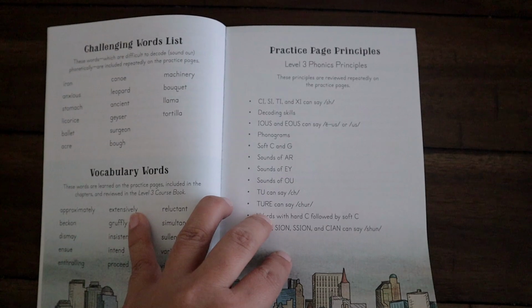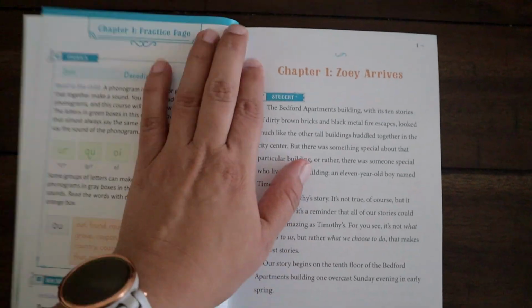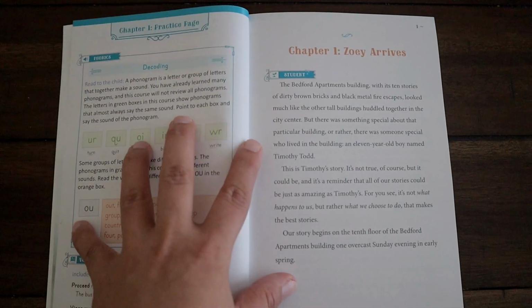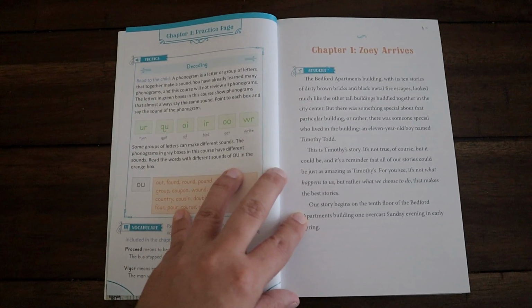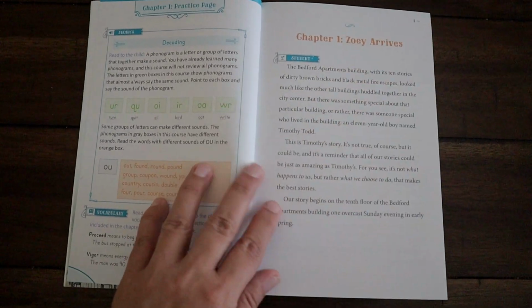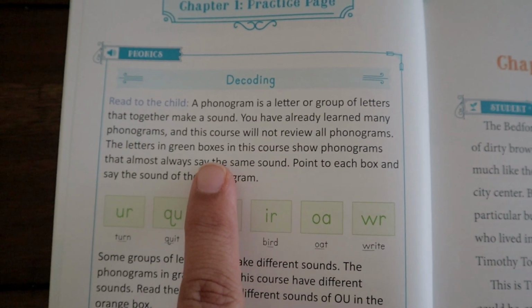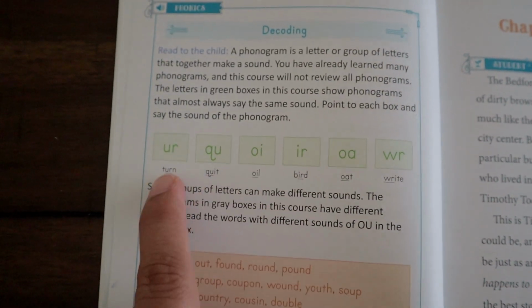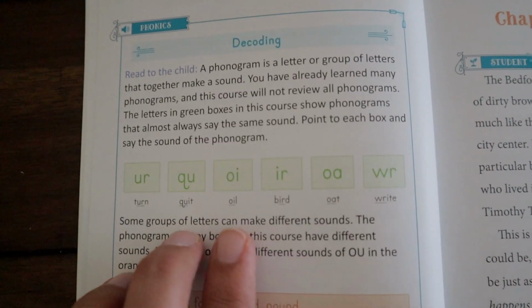It's got some vocabulary words, some challenging words, practice principles, every lesson. At the beginning of pretty much every lesson, there are a few lessons where you won't read this because the lesson takes longer, but pretty much at the beginning of every lesson, you're going to go through this with your child. It takes us about 10 to 15 minutes, depending on how long the chapters are. At the beginning of each chapter, you have this practice page, and at first I was reading this whole thing to my boy, but then you get to know what these things are.